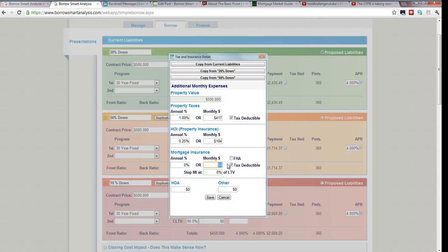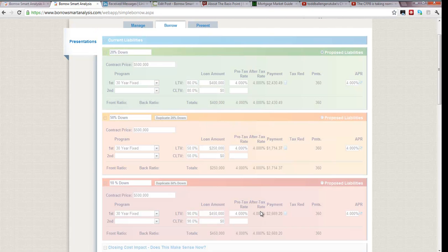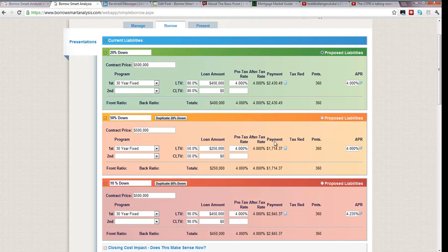And let's just say that's 0.47. It's probably a good estimate for 10% MI. So it's going to put in here. It's tax deductible. I'm going to stop that at 78%, so that's going to stop that for me automatically. And I click the save button. So now this has gone through in these three scenarios, and it has made the adjustment. So 2430, 1714, and 2845.37. So now I've got my different payments.